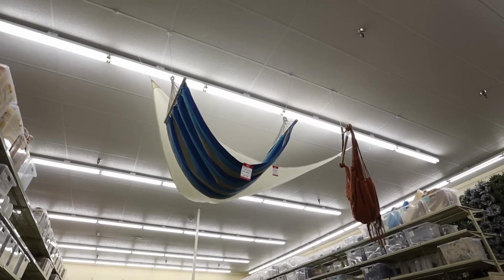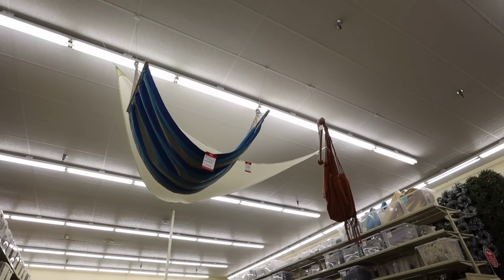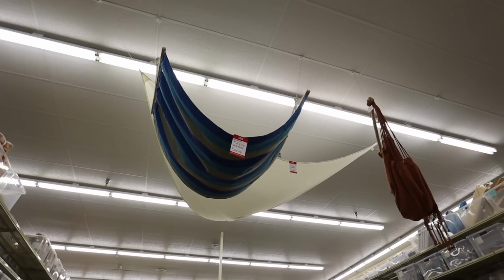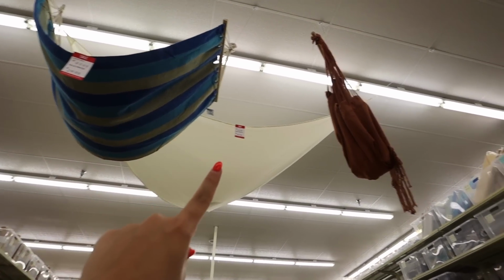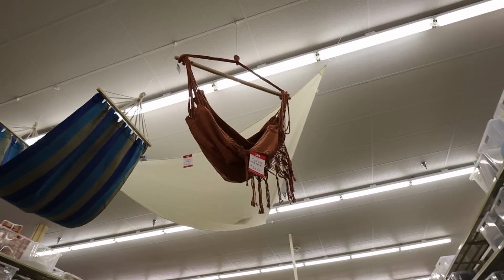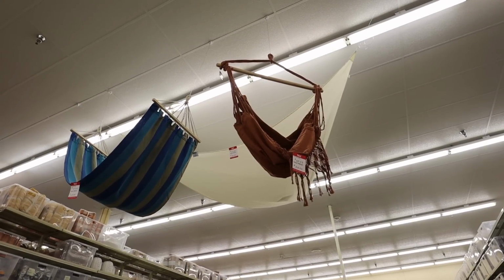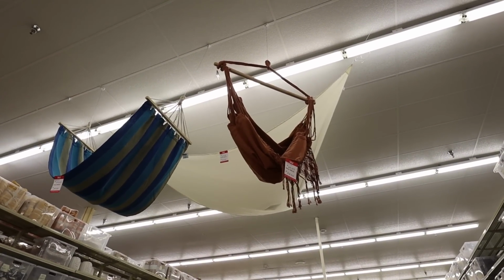Make sure you look up because I almost missed these giant hammocks. So they have 2 hammocks and then like a hammock chair. This blue striped one is on clearance for $24.99. That massive one is $14.99. And then right here they have this hammock chair in this really pretty rust color. Sorry, my camera's having a hard time picking up the furniture in front of the lights, but that was $70 and it's marked down to $35.